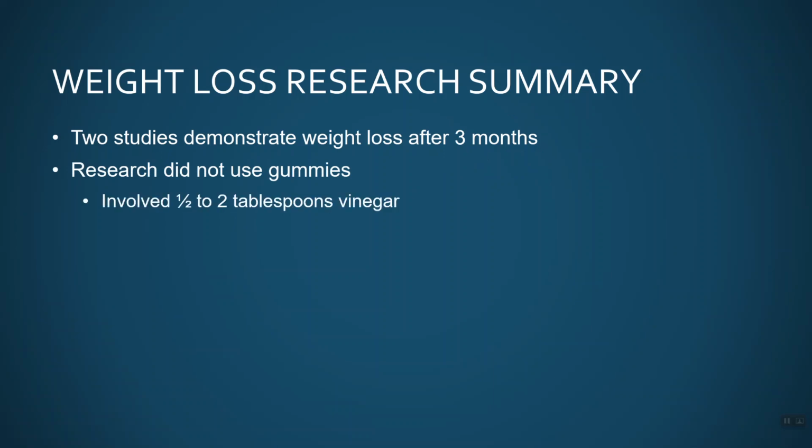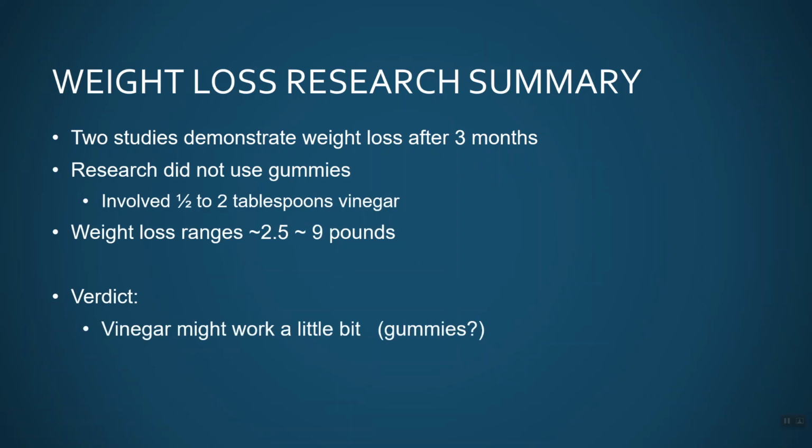The dosage of vinegar used in various weight loss research studies is anywhere from 1/2 tablespoon a day to 2 tablespoons a day. Keep that in the back of your mind if you're going to try vinegar. And the weight loss after 3 months ranges anywhere from 2.5 to 9 pounds. That said, I don't believe the 9 pounds. I'm going to throw that out. I think that's an outlier. I think if vinegar works, the sweet spot is probably somewhere between 2.5 to maybe 3 pounds over the course of 3 months. So my verdict is if vinegar works, it probably works a little bit, 2.5, 3 pounds, maybe 4 pounds.